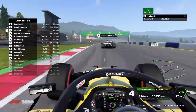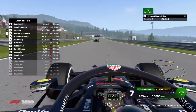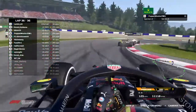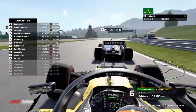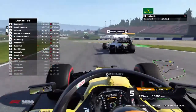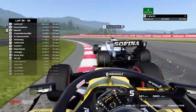He's able to get traction. Puppet Master's just falling down the order here. He has absolutely no battery left. Is Miami going to be able to sneak in and get P2 on track? Zidema going defensive. With a few corners left, he's going to have to send it through one of these corners if he wants to get it.